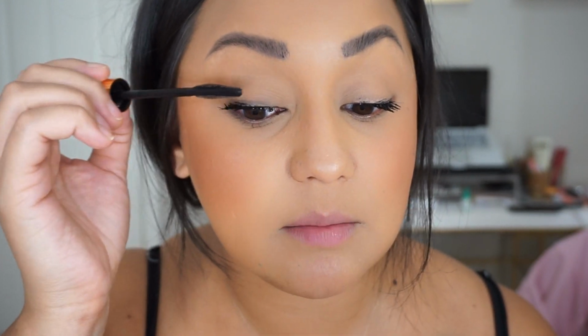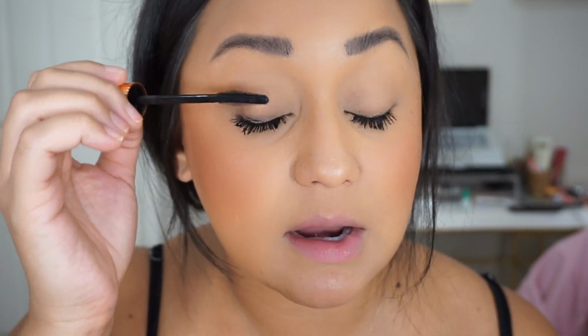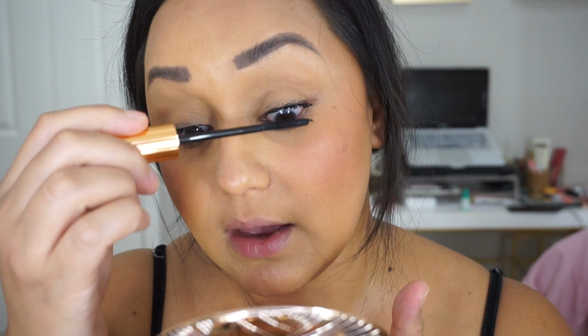This is not a dry formula. I would say it's a medium. It's not too liquidy or thin, and it's definitely not as thick or as dry as something like Pat McGrath. But as you can see, I've definitely been able to build it up just a little bit, and I did get mascara on my lid, which happens, right? So we'll clean it up as soon as it dries. Let's try and build this guy up.